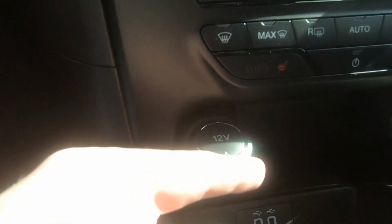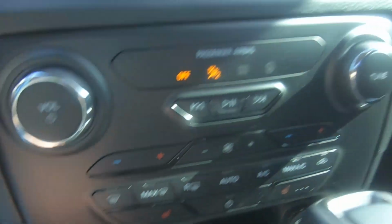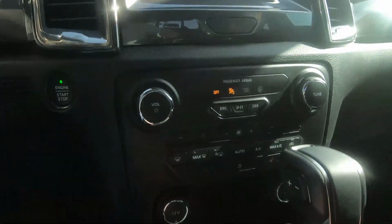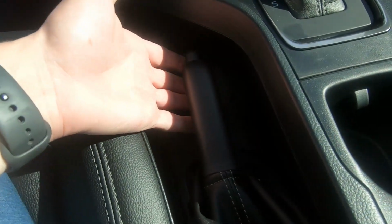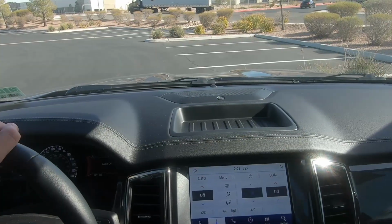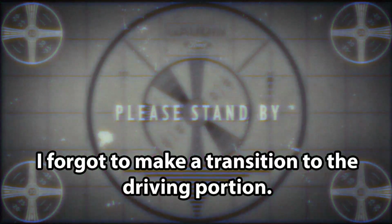To continue, you have two 12-volt sockets down here, and then your gear lever, which is pretty decent looking. It does not have an electronic parking brake though. This is your parking brake. It's just a standard hand brake. And then your glove box, which is also decently sized, a little on the small side compared to something like an F-150. That's basically it for the interior, guys.